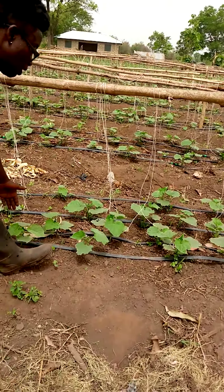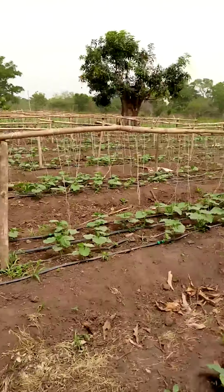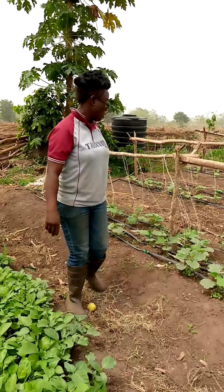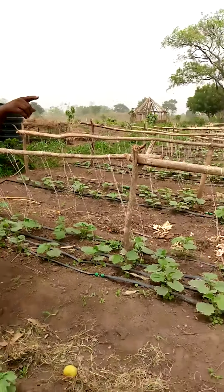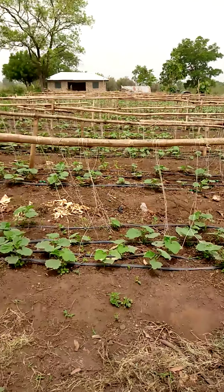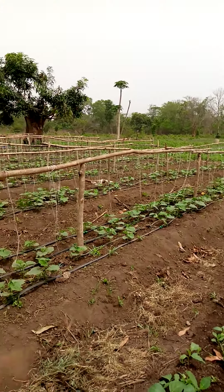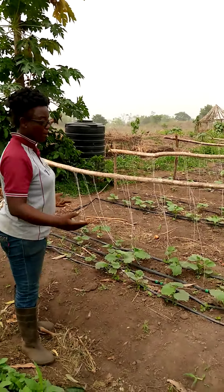We planted 1, 2, 3, 4. You see the way we planted them? On this bed like this, we're supposed to have 300 plants. This is one raised bed. From that top to this place is 25 meters. So we're supposed to have 320 plants. I approximate it to 300 plants because definitely you will lose some.